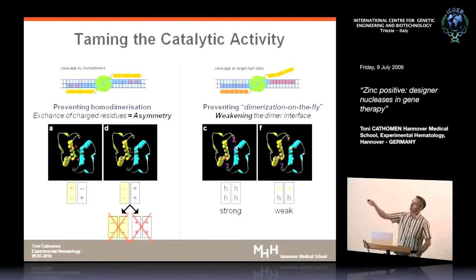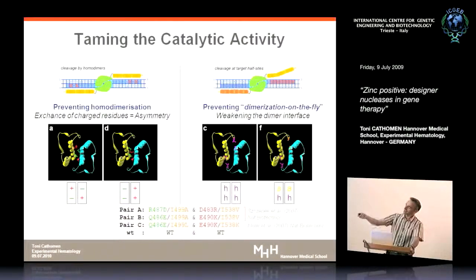And then we also tried to reduce the dimerization energy between the two interfaces here just by mutating some of the isoleucines. So we go from a strong interaction to a weak interaction, and both, what we could show, improve the specificity of the nucleases. And this is not important here, but these are the mutations that we made and that we published, and these are the mutations that were published by Sangamo Biosciences. And as you can see here, pair B and pair C are very similar. So they came to very similar conclusions as we did.